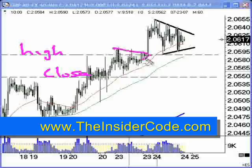You saw that we had a pennant pattern over here. This is when I lost power. This was the break about 9 o'clock in the evening. You can see the push there. Now we've got a lot of wild gyrations going on.